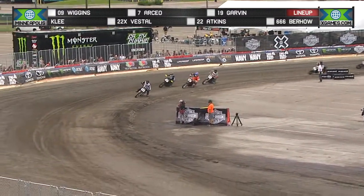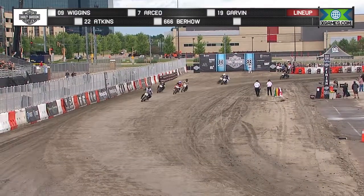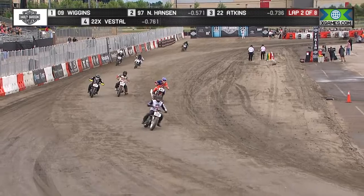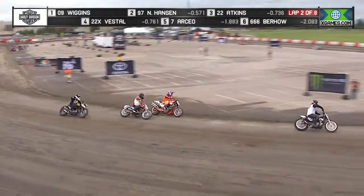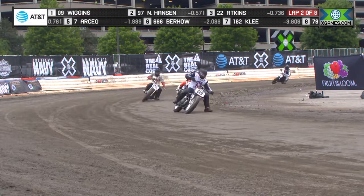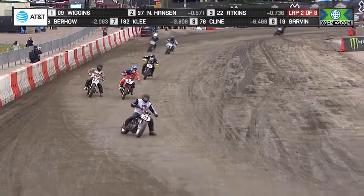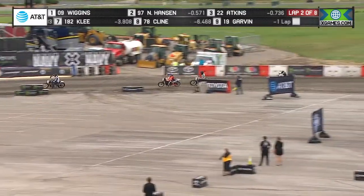He's making a bid for up the inside. New rider coming around the outside. 97 coming up there, takes over 2nd. Chris Wiggins leading right now, actually riding pretty aggressively too. If you're watching, a little bit more on the gas than maybe we saw from a few from the other 2 heats. I mean, really charging right now.